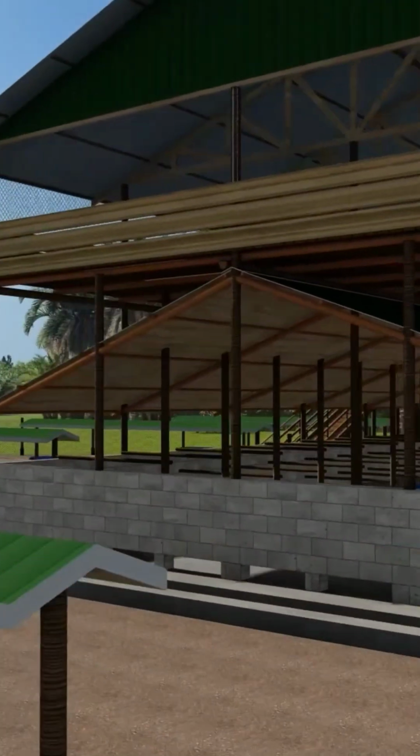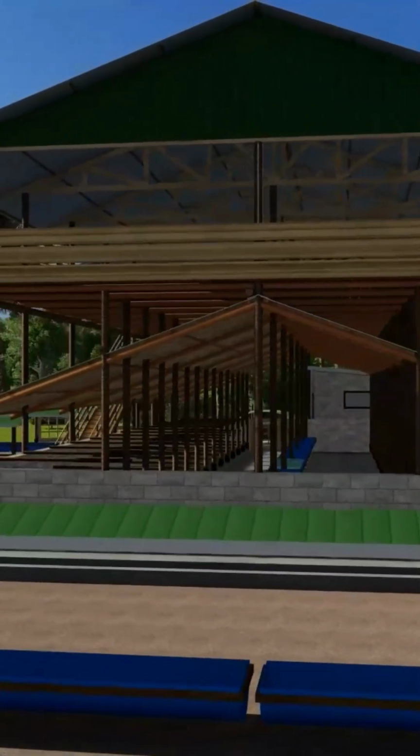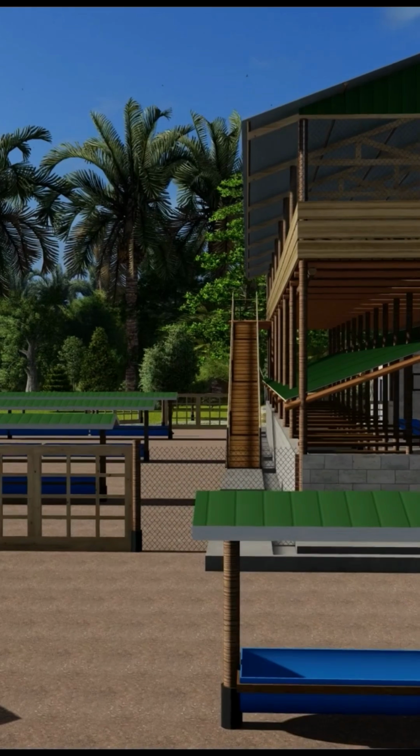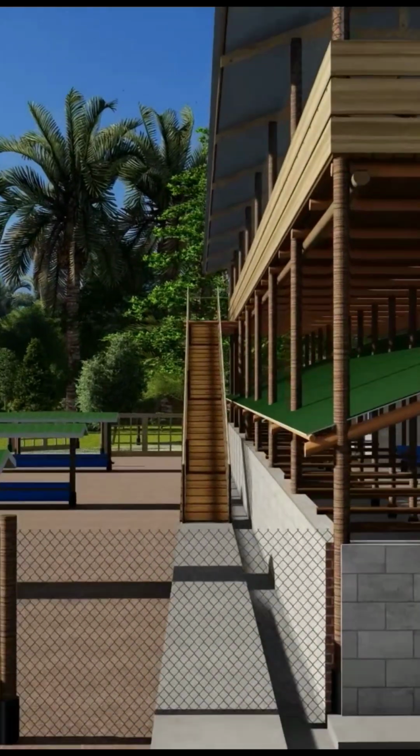Let's talk about our project. This project has the following facilities. Just to briefly highlight what we have on this project. We have a store, we have staff quarters, we have water points, and the housing structure itself, which has on the first floor the goat structure, and then on the ground floor the 20 cows.